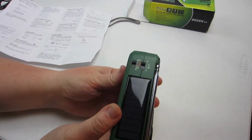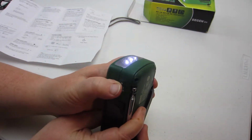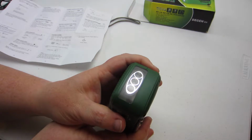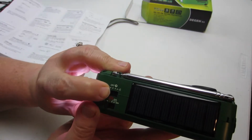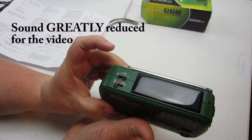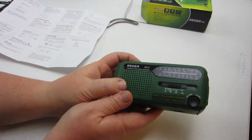So you've got the flashlight, which you can see there is on, and we've got off. And then we have the red light, the emergency light. So I've got the flashlight on, then you saw we had off, and then the emergency light, and now the siren. And this is really loud. So that's the siren. I try not to leave that one on too long.